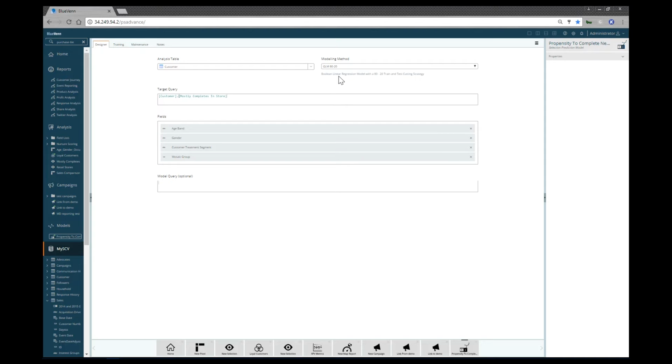To understand what this model is, this is a generalised linear regression model, and this is done on an 80-20 split. What that means is that we're using 80% of the data that is available within the modelling universe we defined in the modelling query to actually train the model. Then we use the remaining 20% to test the model as though it was ingesting new data, so we can look at the validity of it as well.